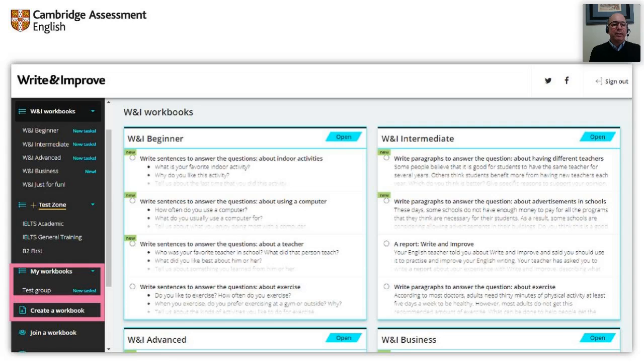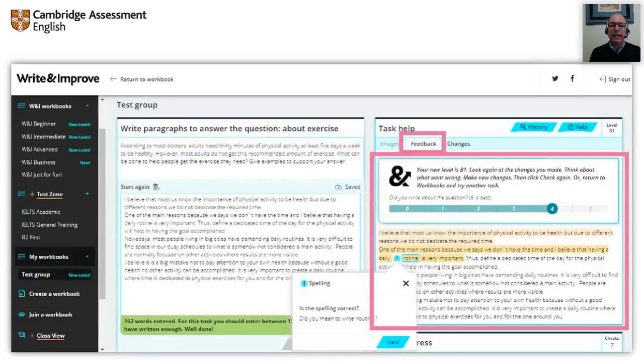And then when you get to the platform, you also have areas where you can see your workbooks in case you have a profile and you have started practicing your writing. You have your workbooks there for you to go to, or you can create a workbook where you are going to see what you have done. You can refer back to your drafts, and then you can add more tasks to your workbook, etc., all through self-study. So you chose a task, which is here, write paragraphs to answer the questions about exercise. You have submitted a version. You can type on the platform, or you can type on a word processor, then copy and paste onto the platform.